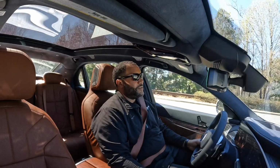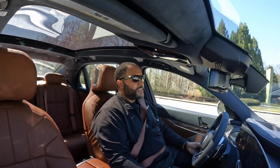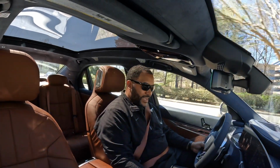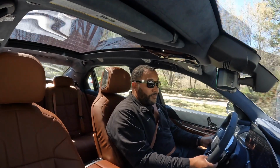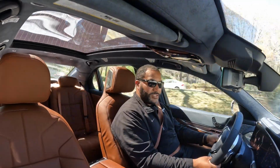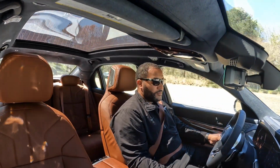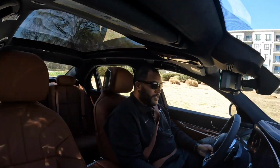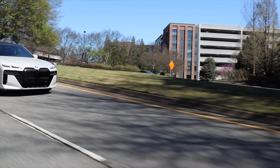Very flush. Power, it's there, but it's kind of that smooth power. It's not the punch in your face. But probably because I haven't put it in sport mode. Let's put it in sport mode, because I have been kind of just driving on the eco level.